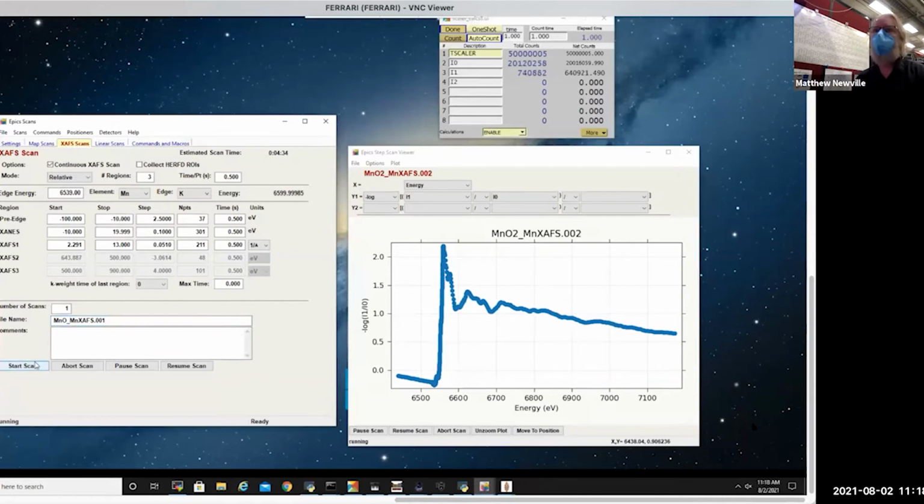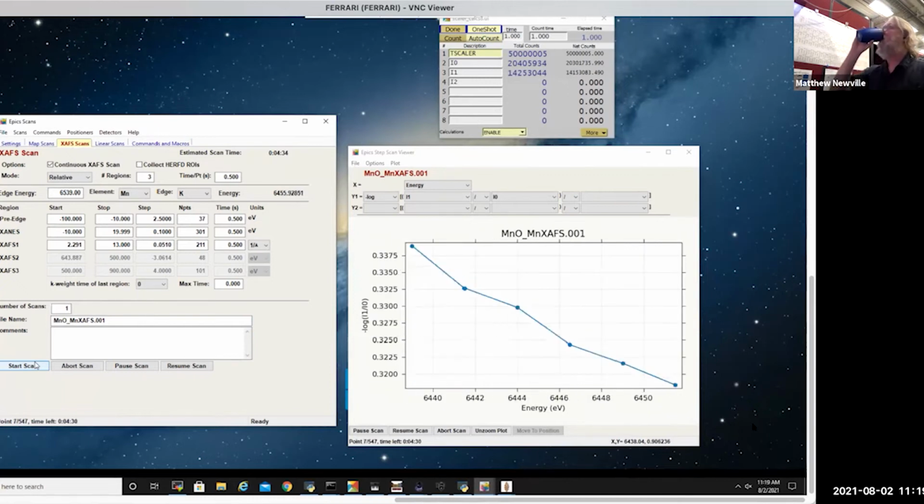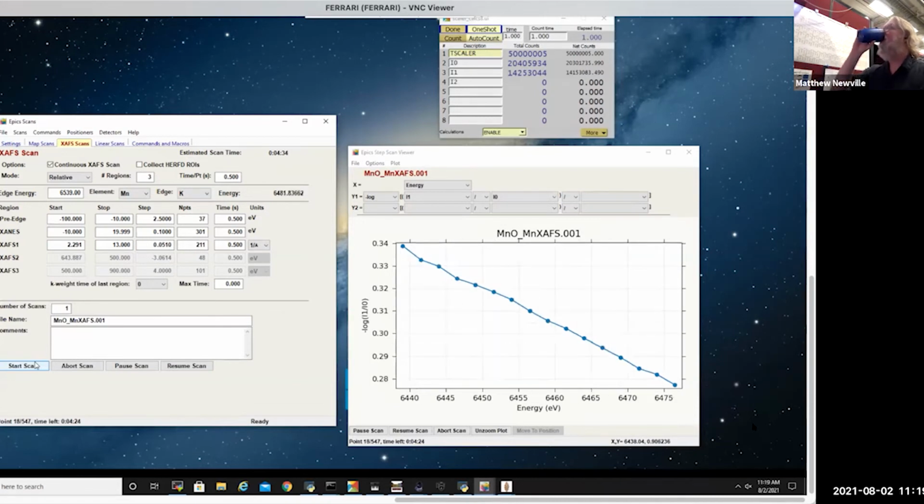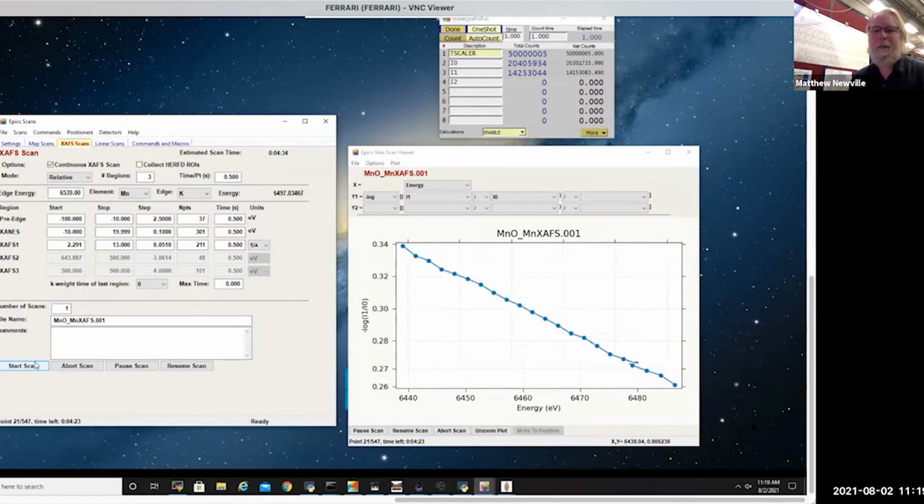And then maybe I'll map one of these. It always takes a little dance at the beginning. So we often show these transmission XAFS data of the foils in an XAFS school. It's often the least relevant, and it's actually the hardest samples to make. Okay, so this one's going.